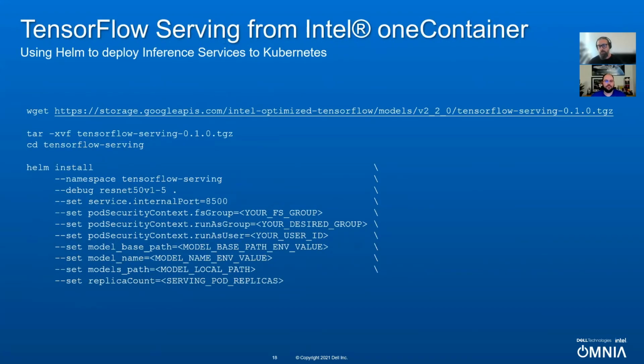Other really useful things that we've seen is the Kubernetes side. So Intel's making it really easy to be able to deploy services such as the TensorFlow Serving container. They've made it really simple with simple Helm charts to deploy these sorts of services so that customers can quickly get up and running with ready-made models and start to build their own models and point them into these same serving setups for inferencing on your Kubernetes side.